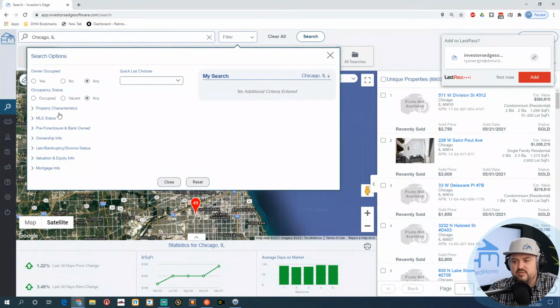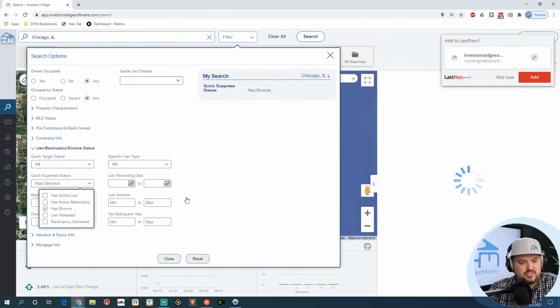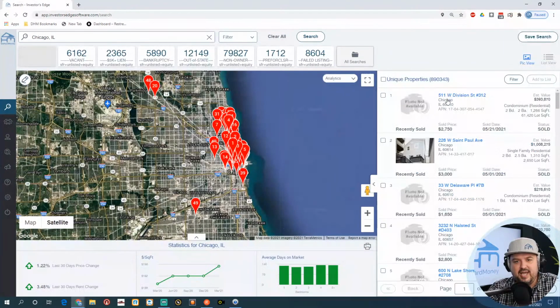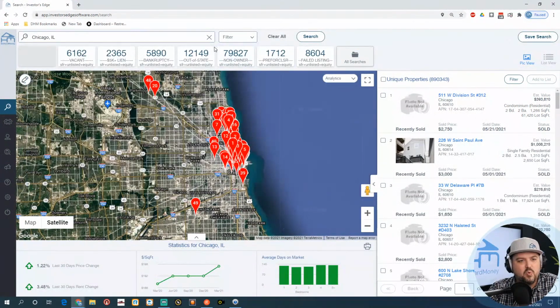In the filters, we're going to look for liens, bankruptcy, and divorce, which is just right here. Liens, bankruptcy, and divorce in the quick suppress has a divorce. You can just click on that bad boy, and you could close it. And with that, I've got a ton of unique properties. So I probably want to filter it just a little bit more.